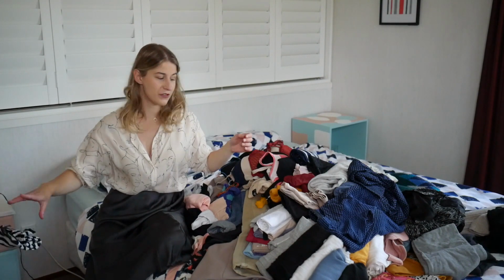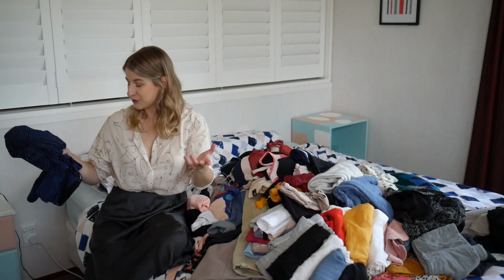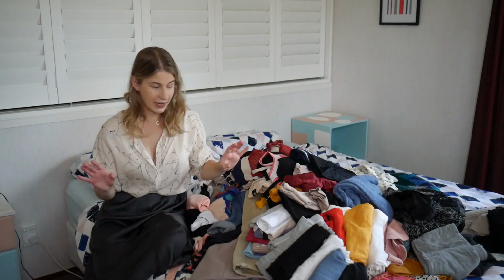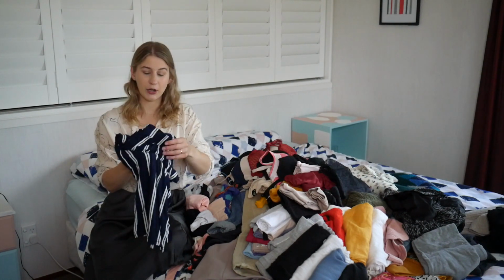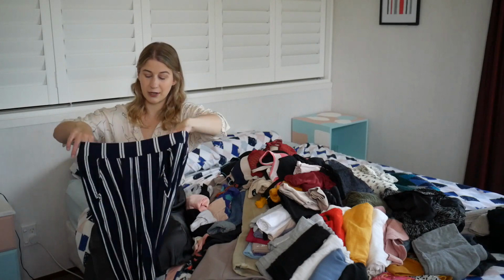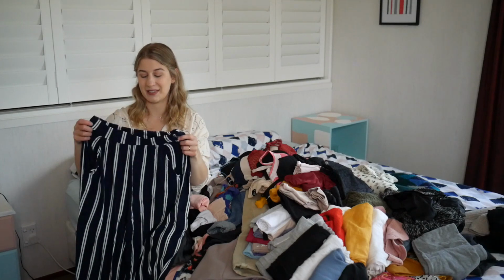I'm not showing you most of the things that I'm keeping because you guys will see it in another video anyway, and I have way too much in my wardrobe to show you every single item. I'm going to pass on these culottes. I've kept them in the last like 2 declutters and I literally have not worn them a single time.